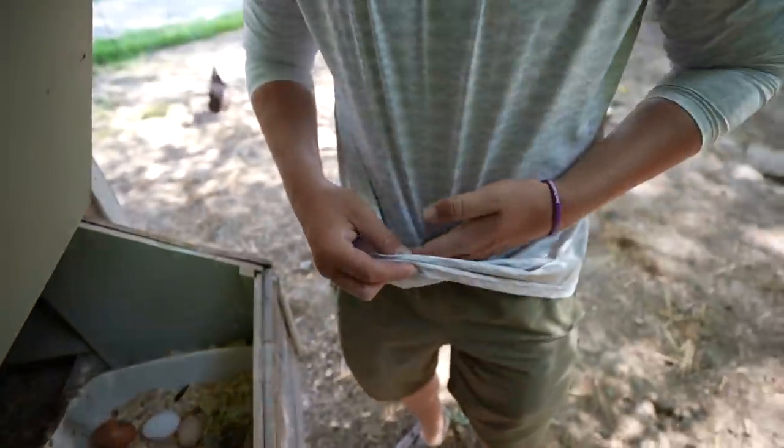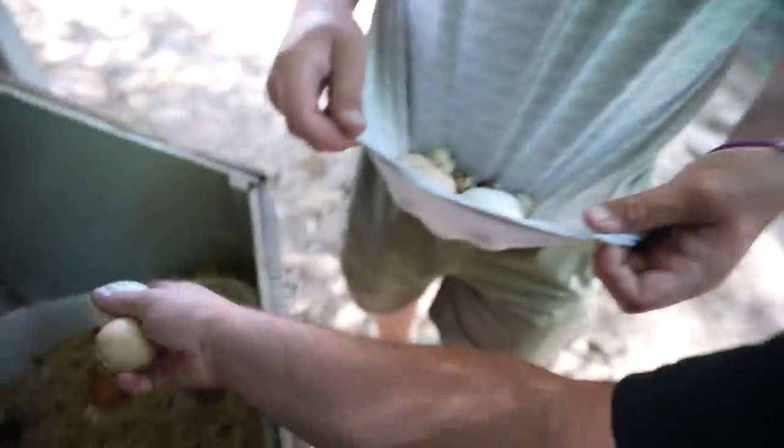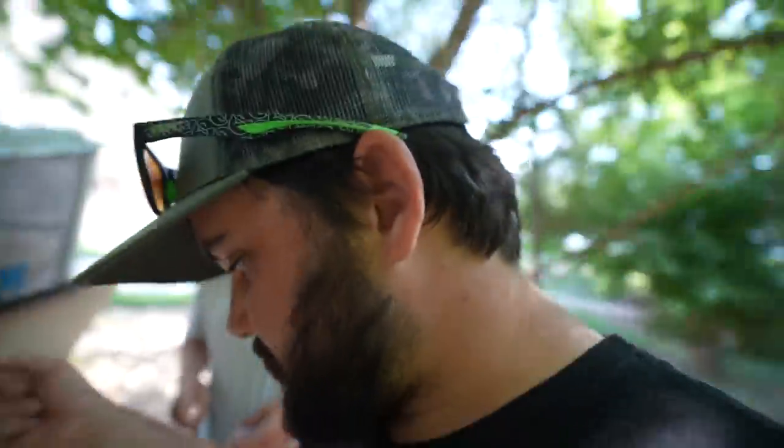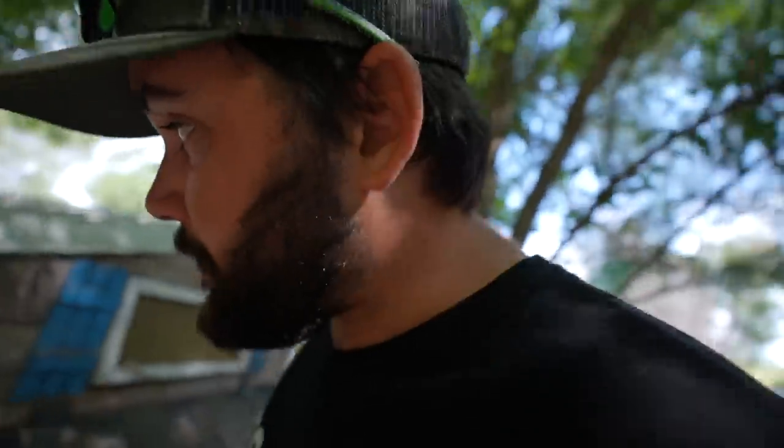Okay, we're going to do the old shirt pouch. Yeah, that's plenty. Six and seven. Seven and seven. Oh, that one's hot, dude. Really? It's a steamy egg. Oh, God, that just came out fresh. All right. Sorry, ma'am. I apologize.